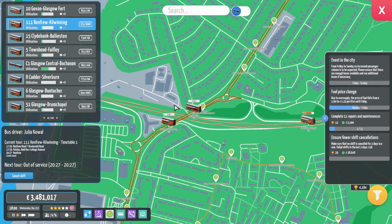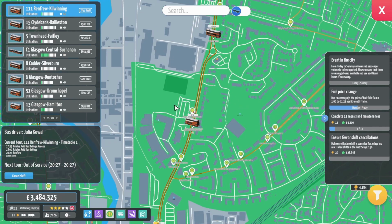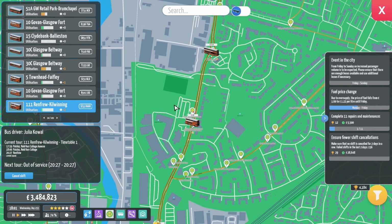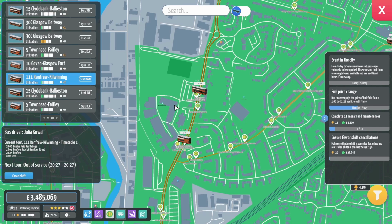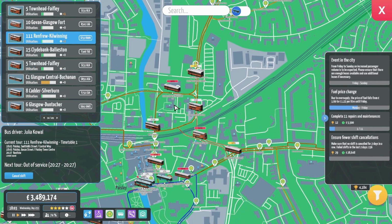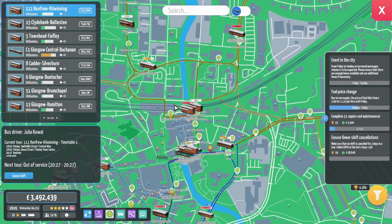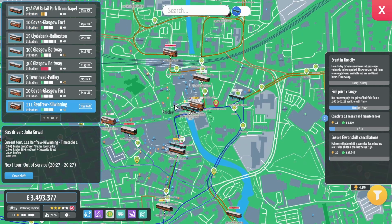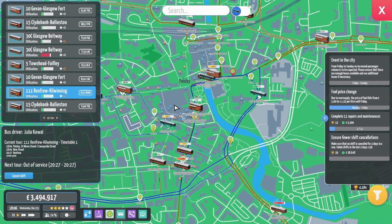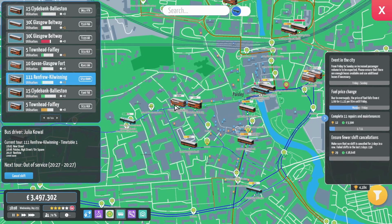Heading down from Renfrew to Kilwinning. We're just coming into Paisley now. I had to save the game and then restart because it was unbelievably sluggish. So, yeah. Just, we're at that point now.